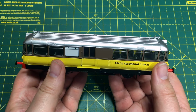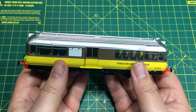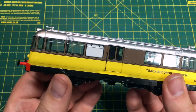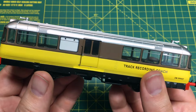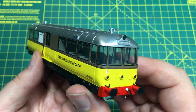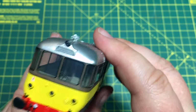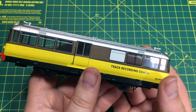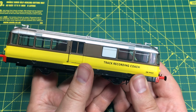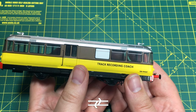It isn't. This is in keeping with what you get, which is an exquisite model with some really lovely features and a really well thought out construction that keeps that huge open saloon free for putting whatever people you want inside there, and certainly this would be perfect gracing any layout, be it old or new, freight or passenger, mainline or branch line, and I'm going to give this an 8.4 on that value for money.